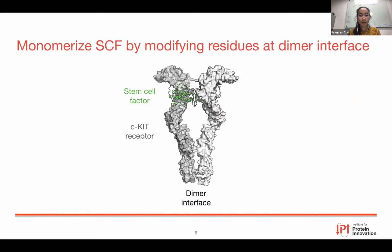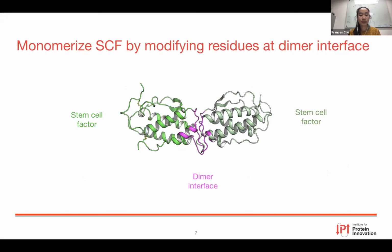So here's the structure of stem cell factor in green bound to cKIT in gray, just the ectodomain portion. And the dimer interface is in the middle of the two. And these are homodimers. They're just colored in different shades to show the different chains. So to break the dimer of stem cell factor, we first had to identify the dimer interface shown in magenta.